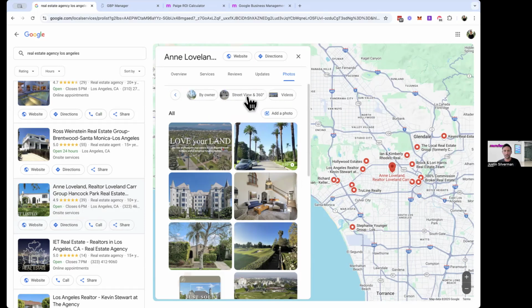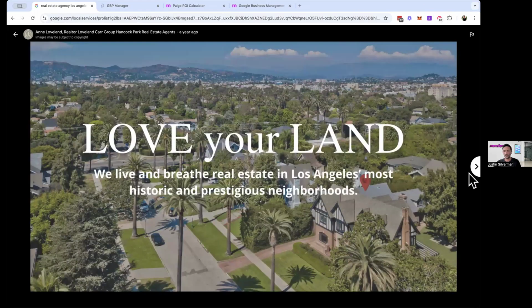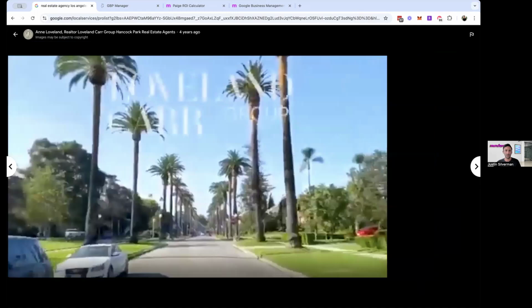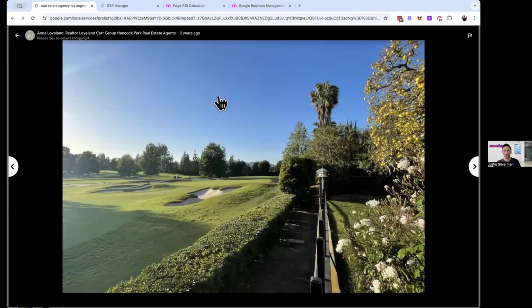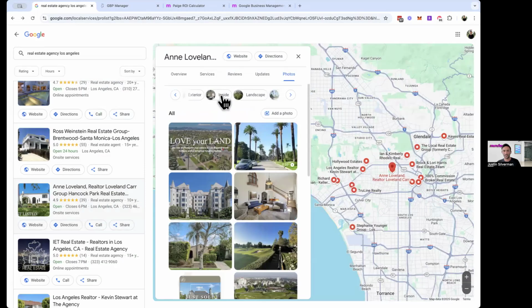And then, are you doing it recently? So if we have a look at these, you can see this one was done a year ago. It was done 3 years ago, 4 years ago, 2 years ago. There's typically a latest tab, but for whatever reason Google is not showing me that right now, so I can see the newest images. So you want to upload images and videos to your Google business profile.